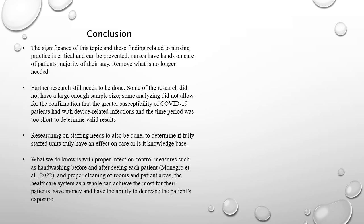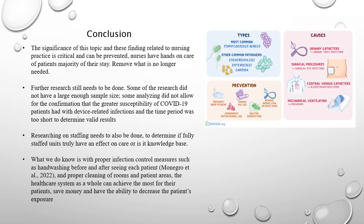Nurses are hands-on with patients the majority of the day. They know if a patient needs an access still, if that central line can be removed, should that fully be removed. These are questions you should be asking your doctor, if these lines are actually necessary. If they're not, just have them removed. Having unnecessary lines removed will decrease the patient's risk of getting a hospital-acquired infection.